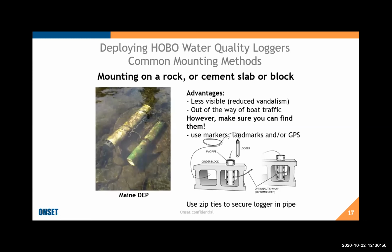Here's a couple more, with mounting it on a rock or a cement slab or a block. This will actually keep it less visible and avoid vandalism. It's something you hate to think about, but unfortunately it does occur. So mounting it on a rock or something to bring it down to the bottom will help. Again, maybe you're using a protective housing around it when you're strapping it to that slab. And that also keeps it out of the way of boat traffic as well.